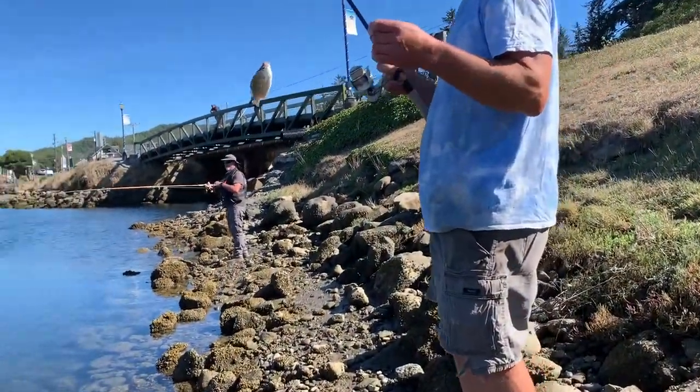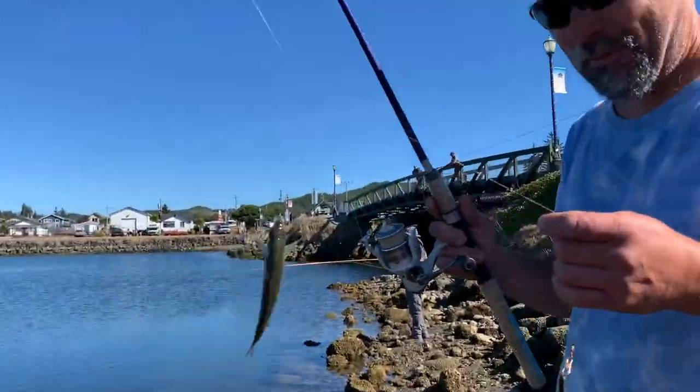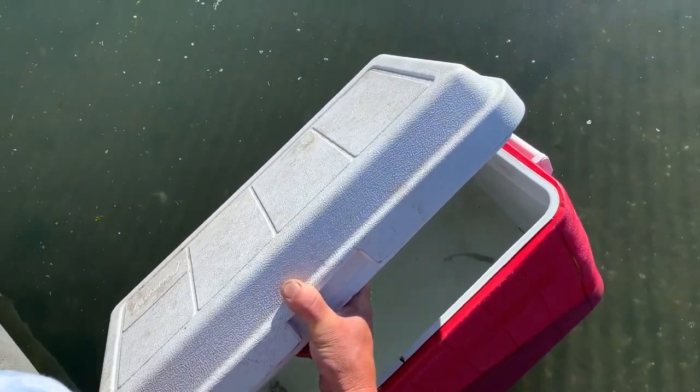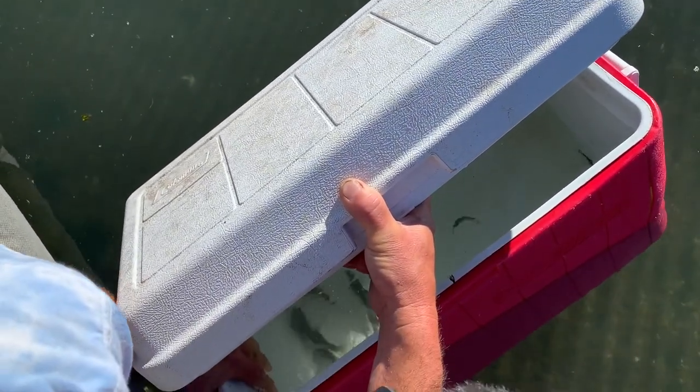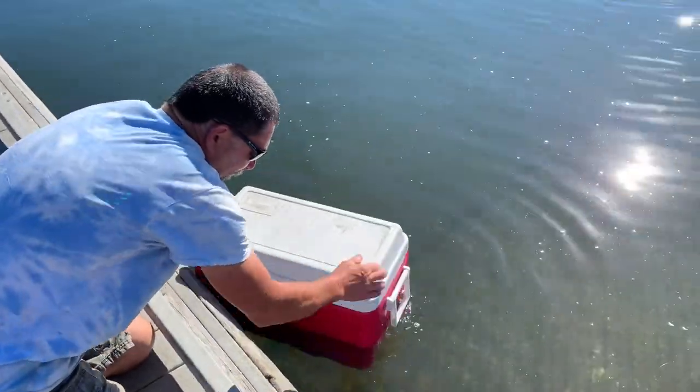This is how you catch stripers right here. Striper bait. Striper bait. Let's go get a bucket. Alright. Looks like a little waterfall for him for a second here.